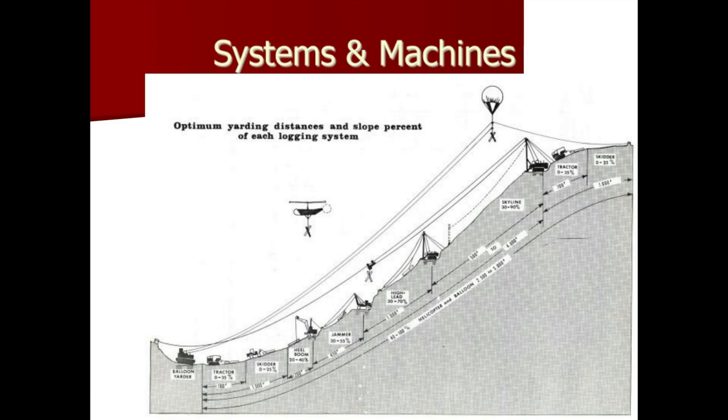So it depends on our tree density concepts as well as the end products that we've got that makes those systems work. Almost any system can be made to work, but some just work a whole lot better. And some are just not really suitable for tight thinning operations, I would say.